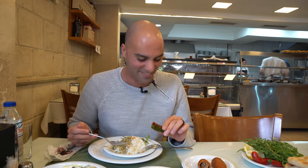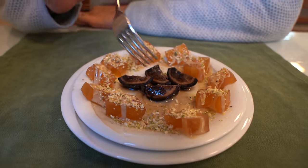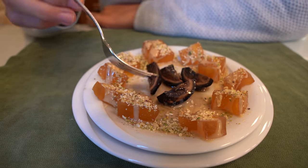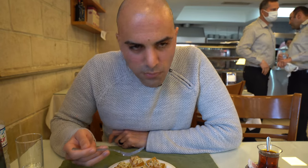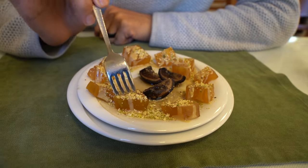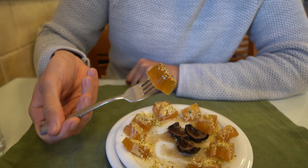Thank you so much, Mustafa. Look at this beautiful dessert. This is kebab tatlısı, pumpkin dessert, served with pistachio and tahini. This is very unique. This is walnuts. They make walnut jam with it. Oh, crunchy. Very unique, I would say. And now let's jump onto the kebab tatlısı. Oh, tahini and nuts.